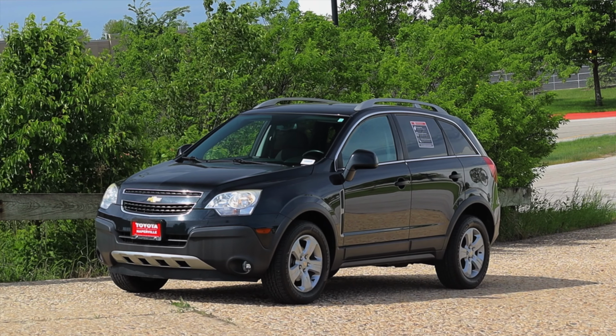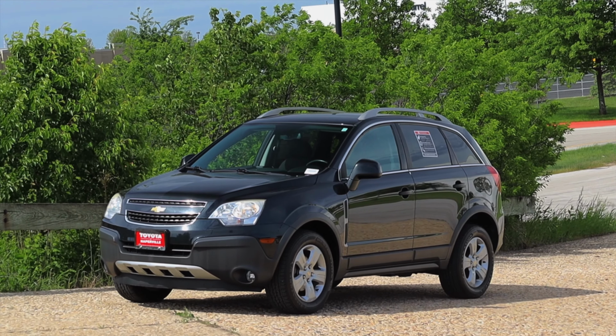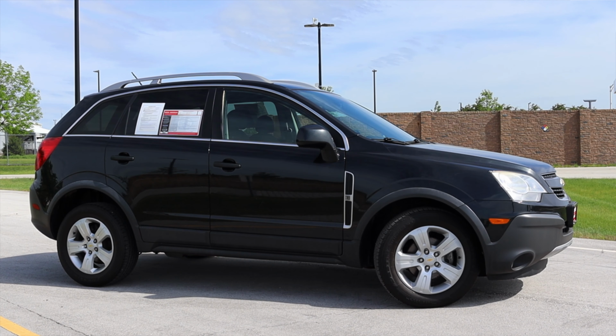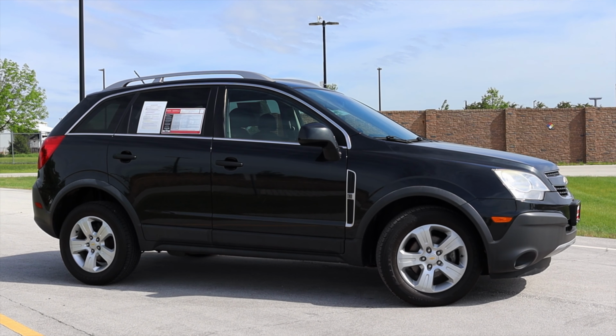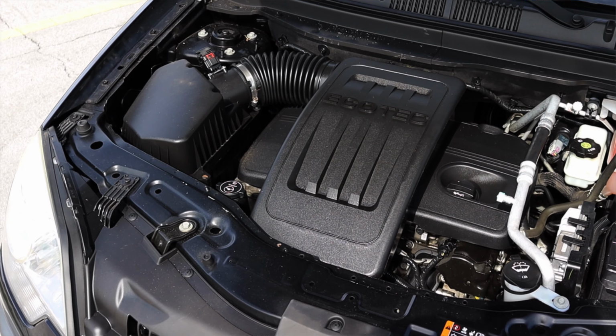The Captiva Sport was only ever available in 2014 and 2013 as a fleet vehicle, meaning the average person couldn't just walk into a Chevy dealer and drive off the lot in one of these. You had to be a fleet customer. And so we'll talk about that a little bit later on. This is kind of special in a way. But let's get back to that 2.4 liter inline 4.